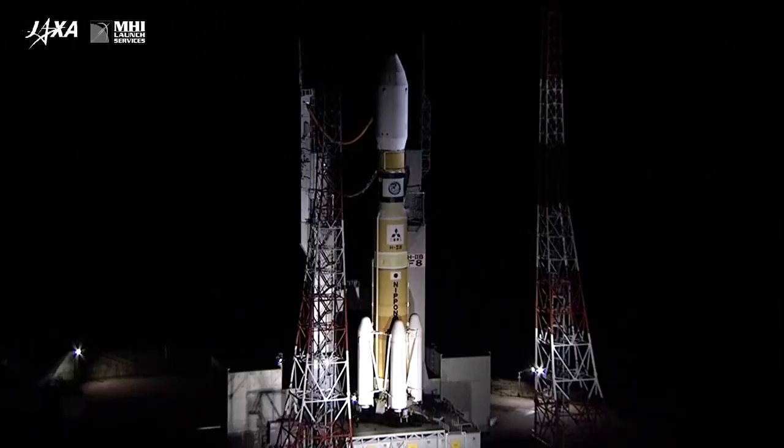Here's a live look at the H-2B rocket. Again, on top is the HTV-8. Inside HTV-8 is about 4 tons of supplies, cargo, food, and experiments. Again, we're counting down to a launch at 11:05 a.m. Central Time.